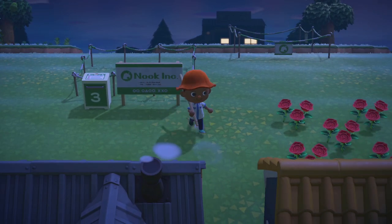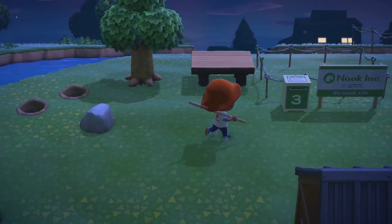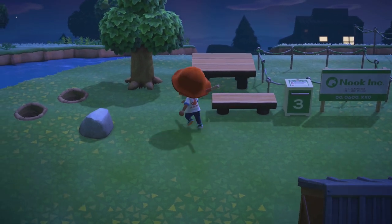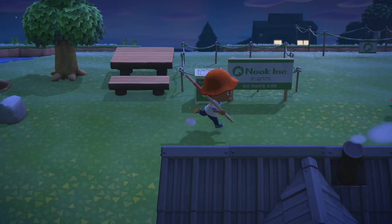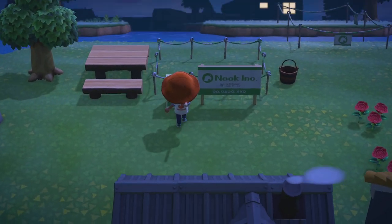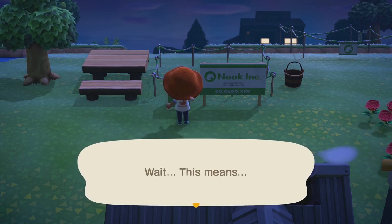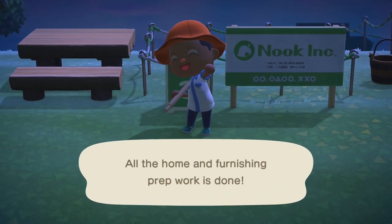So let's put the table out here and also the bench. Let's do that. So it's the log table. They also want the log bench. Let me back up a bit. And let's do that. Okay, we need to move this over a bit. Yes. And a bucket. I'll put the bucket over here. Why not? Yeah, why not? And we're good. Let's talk to the box. Check exterior items. Yes. Done. Bam. This means all the home and furnishing prep work is done.